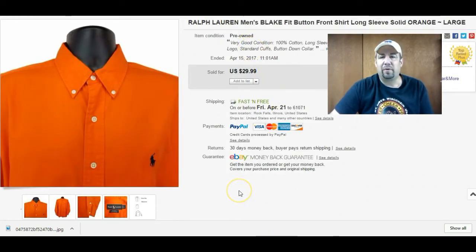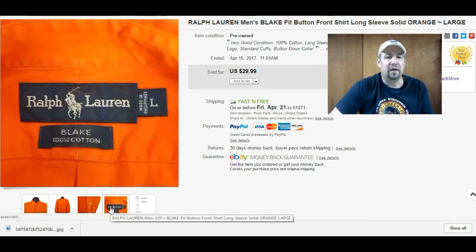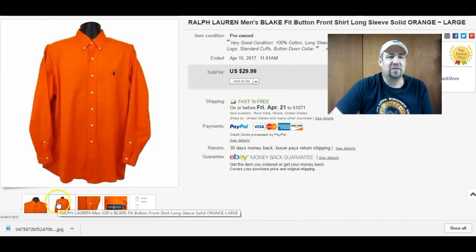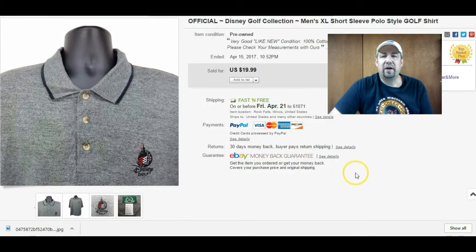So here's another Ralph Lauren. Like I said, I like picking up the bright colored stuff. That's the stuff that tends to move. It's just a regular large Blake fit. I like the Blake fits. They typically do pretty well for me. Nothing fancy, just a nice long sleeve shirt. I got really good feedback from the buyer on this as well. He was super happy with it. It's $29.99, so nice score there.